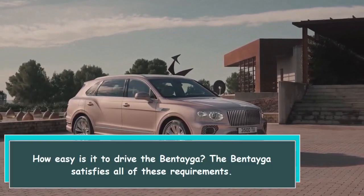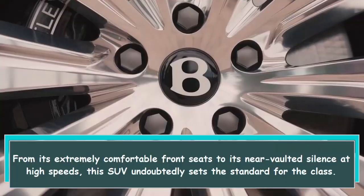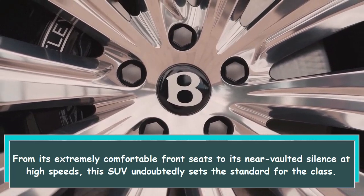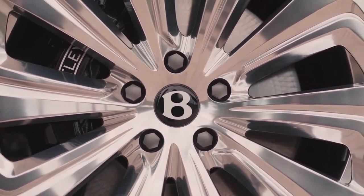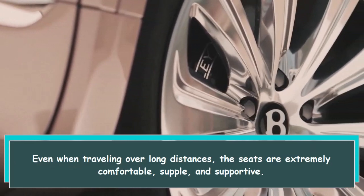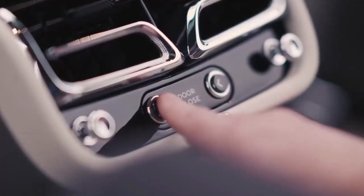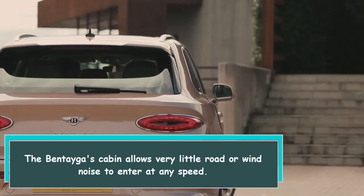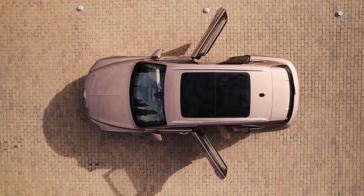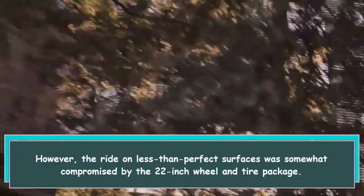How easy is it to drive the Bentayga? The Bentayga satisfies all of these requirements. From its extremely comfortable front seats to its near-vaulted silence at high speeds, this SUV undoubtedly sets the standard for the class. Even when traveling over long distances, the seats are extremely comfortable, supple, and supportive. The Bentayga's cabin allows very little road or wind noise to enter at any speed. However, the ride on less than perfect surfaces was somewhat compromised by the 22-inch wheel and tire package.